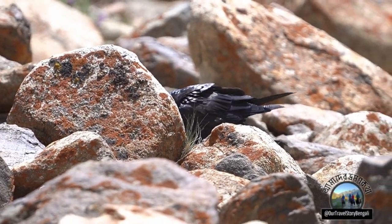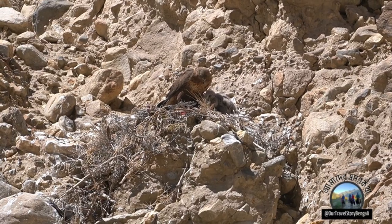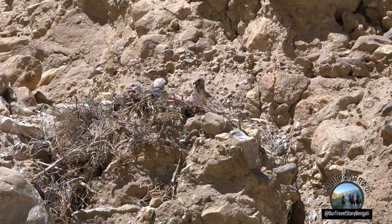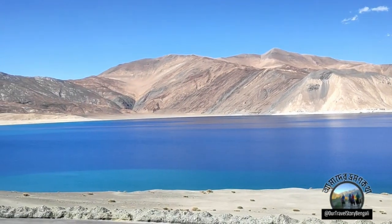In Ladakh, around 9 types of crows may be seen. Upland buzzard with chicks found on the way to Merak.